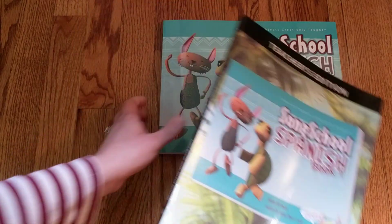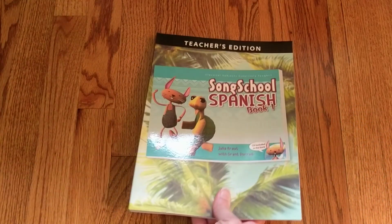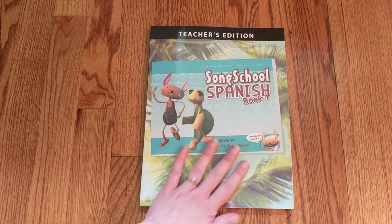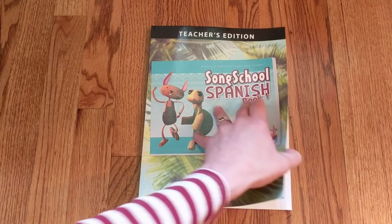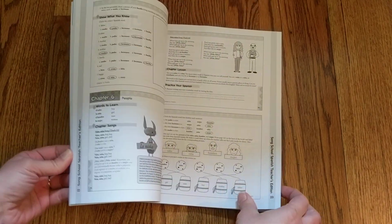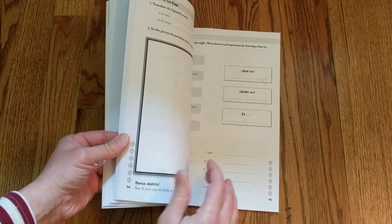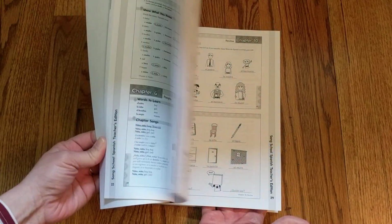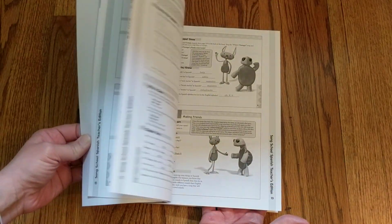Also, you get a teacher's edition and the student book. I'm going to set that aside for just a second. And the teacher's edition, I will say I was a little confused at first. And again, I only had this about an hour. But as I'm flipping through, I noticed that the first section of the book appears to be like an answer key to the student guide or the student book.